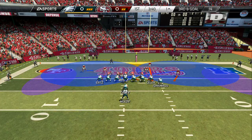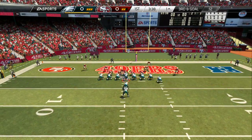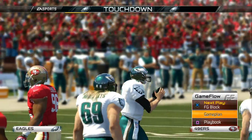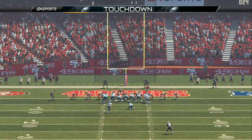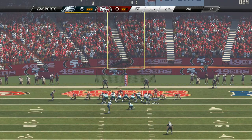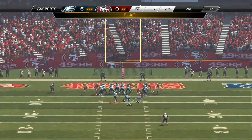Offense lines up. Get ready. Nice job by the quarterback. He read the defense. He realized there was a little weakness in one spot. He goes there and gets the touchdown on the quarterback's knee.